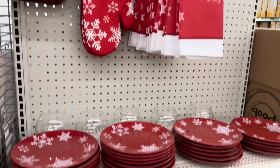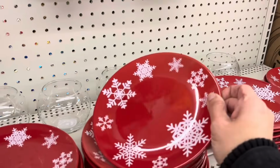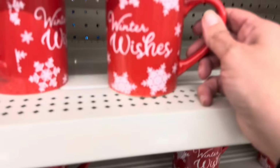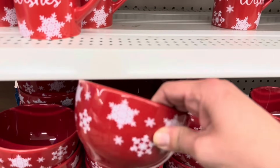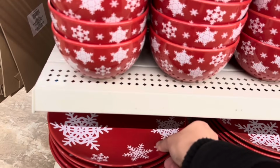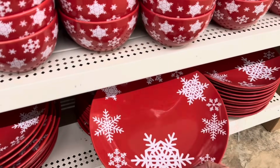Here's another set, guys. The snowflake one with the red. Here are the bowls. And here's the dinner plate. Like, how could you choose? This is crazy.